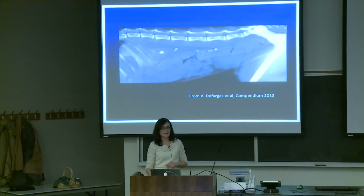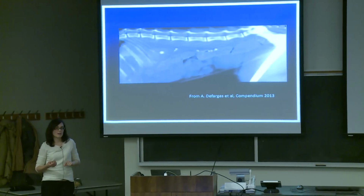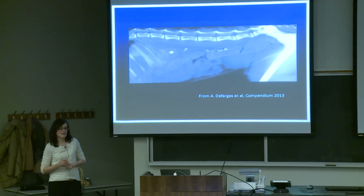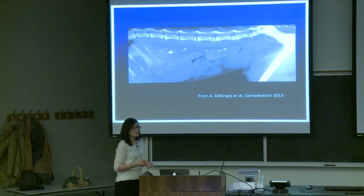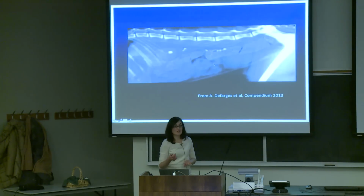This is from one of our colleagues at OBC, Elise Defarge, who published a review on ureteroliths and nephroliths a few years ago in Compendium. And this is one of the images that she had in her publication of another animal with a nice nephrolith and then downstream many ureteroliths. And we can really see here that the feces-filled colon can start to overlap with that tract of the ureter, and so potentially obscure view when the ureteroliths are not that obvious.